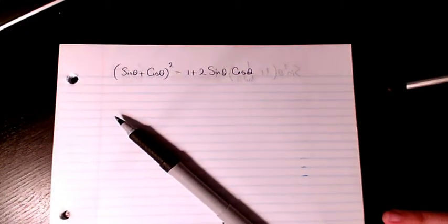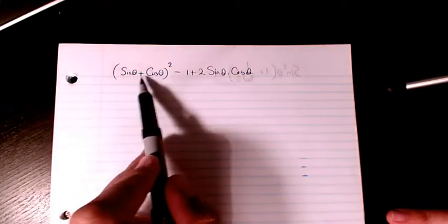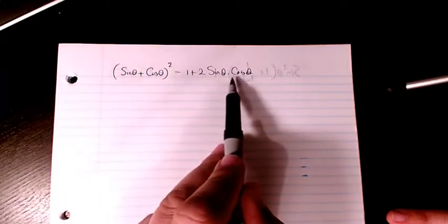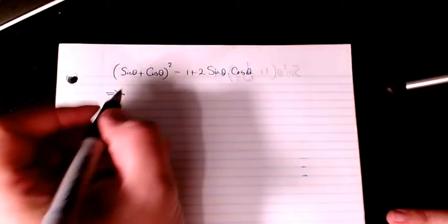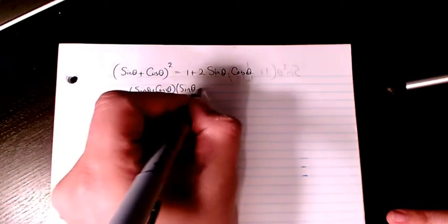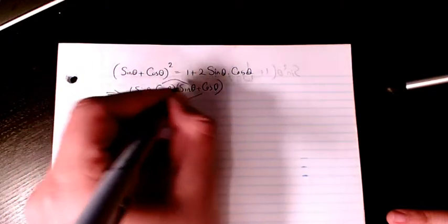In this video I want to show you how to prove this trig identity. I have (sine theta plus cosine theta) squared equals 1 plus 2 times sine theta times cosine theta. So the first thing I need to do is expand this one: (sine theta plus cosine theta) times (sine theta plus cosine theta). Just distribute it like that.